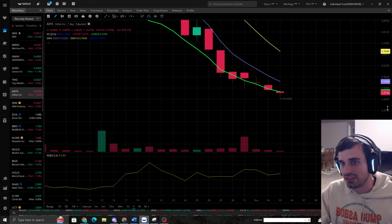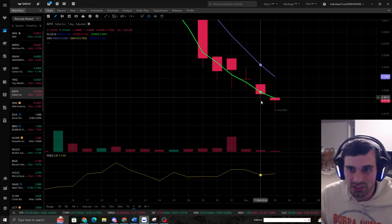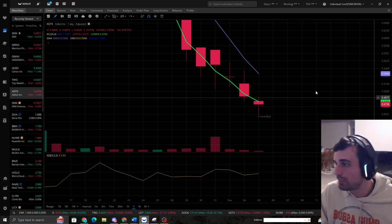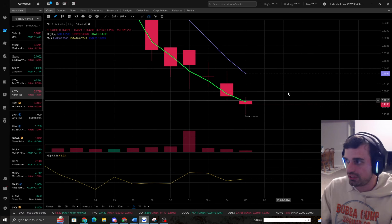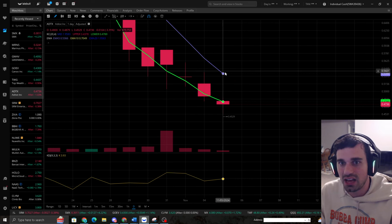We have 11 candles. Usually the longest I see is about 13. So this could go down a day or two or more. I'll put some bigger money in it because now I'm getting more confident. I feel more safe about it. And I want my average to be in line with this EMA 5.